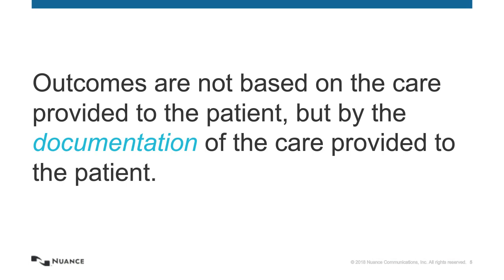And whether it's fair or not, outcomes are not based on the care provided to the patient. The outcomes are based on the documentation of the care that's provided to the patient. If this were a real estate seminar, what would you always have heard about real estate? It's location, location, location. Well, in healthcare, right or wrong, it's documentation, documentation, and documentation.